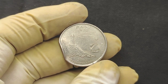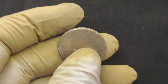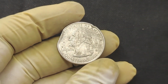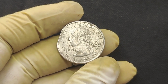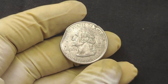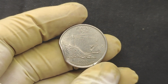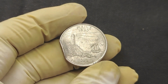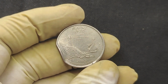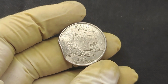Now, some people might wonder if it's true that a 2003 Maine quarter could be worth $1 million. While it is extremely rare, there have been cases where a rare coin with significant errors or unique attributes has sold for millions of dollars. For example, there are famous coins like the 1933 St. Gaudens Double Eagle, which sold for over $7 million. However, it's important to remember that the value of a coin depends on a variety of factors, such as its rarity, condition, and demand among collectors.